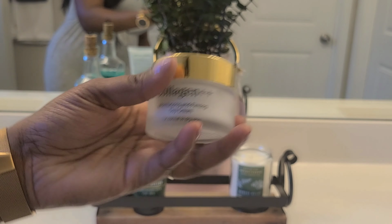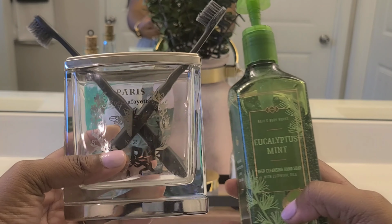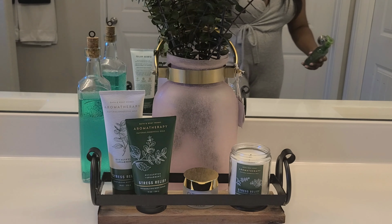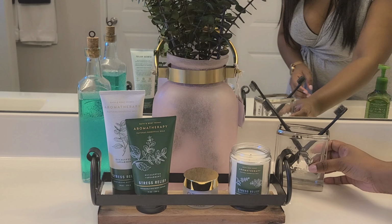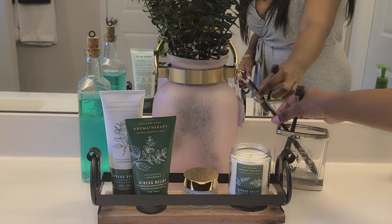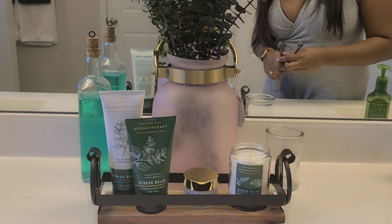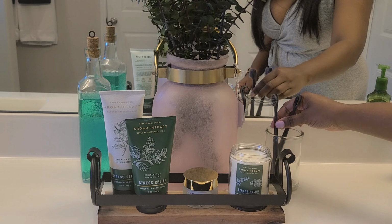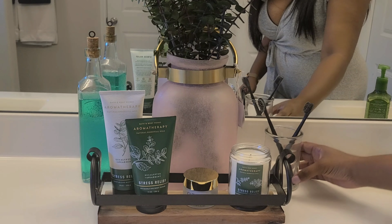This one came from Marshall's. It does work pretty well, and it has that gold top. You guys notice my theme here? Yes, it's green and eucalyptus. I am changing out my little toothbrush holder to something more basic because that silver in that was throwing me all the way off. So yeah, isn't this cute? This is where I do all of my facial stuff every day, right here.